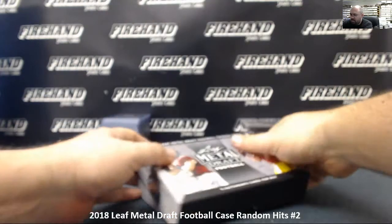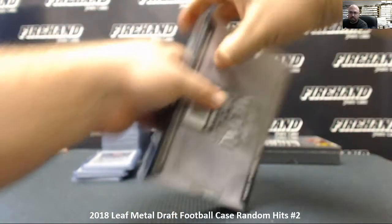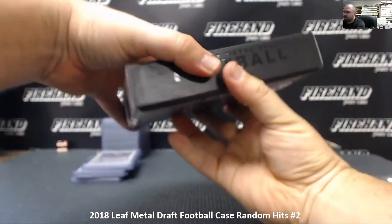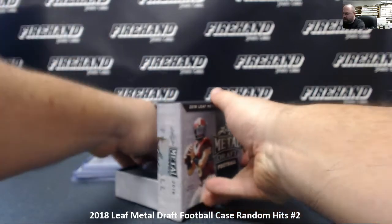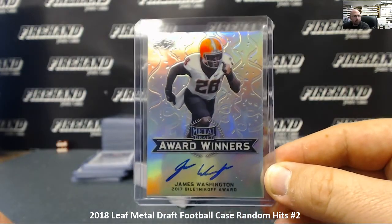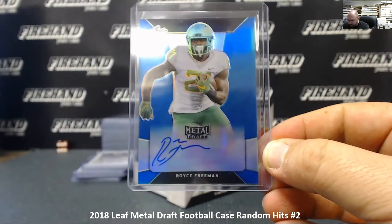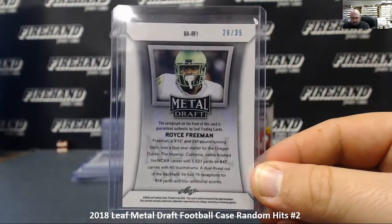All right, guys, two boxes left. Start off with an award winner's autograph. James Washington, a 2017 Biletnikoff Award winner, non-numbered variety from Oklahoma State. We got a blue autograph, Royce Freeman, running back from the University of Oregon. Number 26 out of 35 on that one.